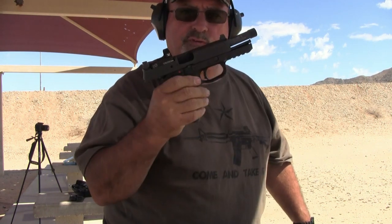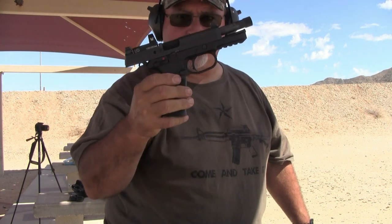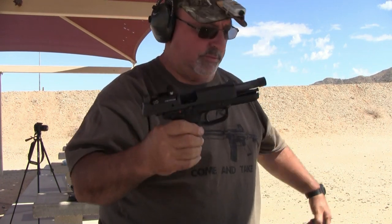So there it is from the range here. We'll put some more shots in that we'll get later. But for the time being, there it is right there. Isn't that sweet? FNX 45 ACP Tactical. There it is.